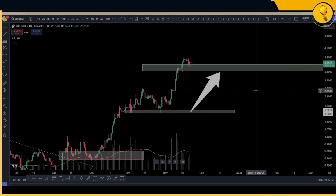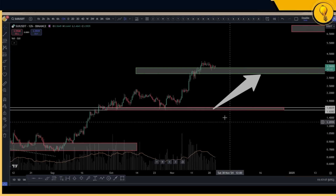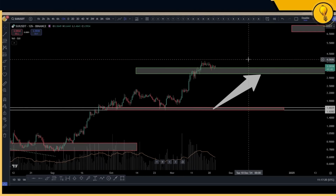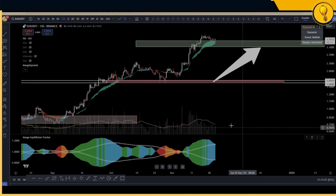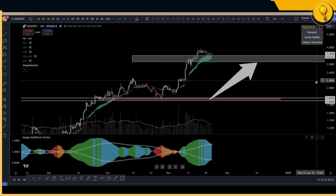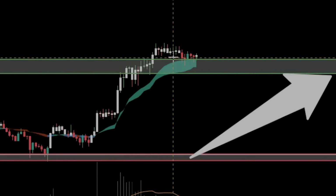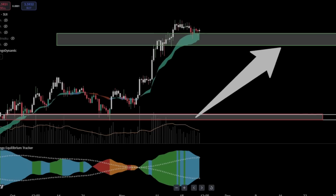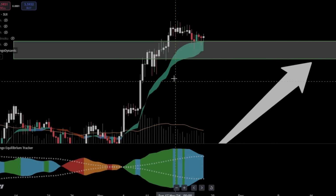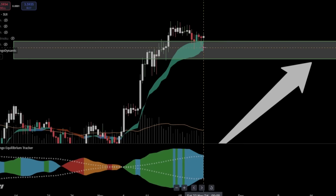So let's go ahead and switch on over to the 12-hour time frame, and here we are looking at the 12-hour time frame. The bid zone is being respected on the 12-hour time frame perfectly as well. But what I want to show you guys over here is when I switch on the dynamic and the mango equilibrium tracker in confluence with the bid zone, it all comes together. The magic is right over here. Remember what I said in the previous video, watch the 12-hour dynamic to come into confluence with our bid zone. That's when we will really get the opportunity. And what do you know? That's exactly what we are seeing now. The 12-hour dynamic has come up to confluence with the top of the bid zone right over here. The market is respecting the 12-hour dynamic.